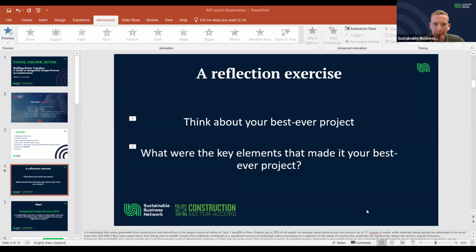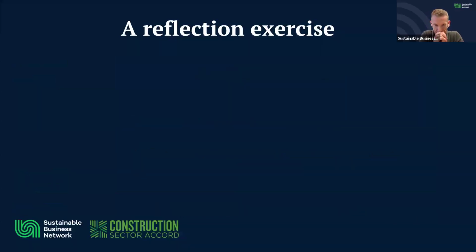Because we want to know, did a key factor to project success involve collaboration across a broad team? Yes or no is what we want to understand. Fairly definitive there. We're up to 97% of people saying yes. Well, let's see what the final results were. Yes, so 97% said collaboration across a broad team was a key part of the success factor. Awesome. So we're in the right webinar.